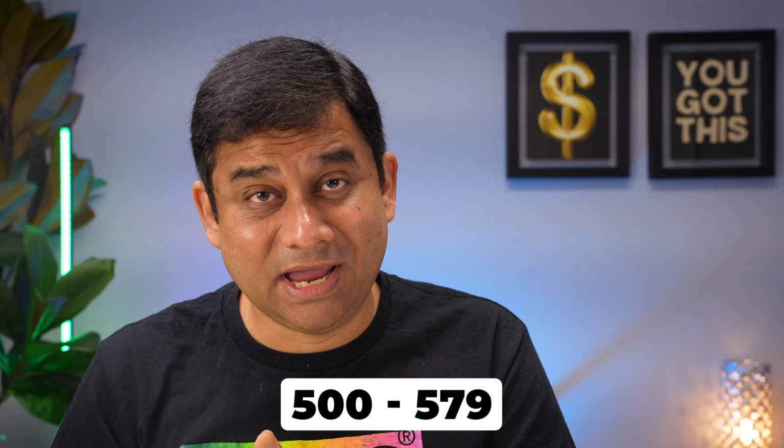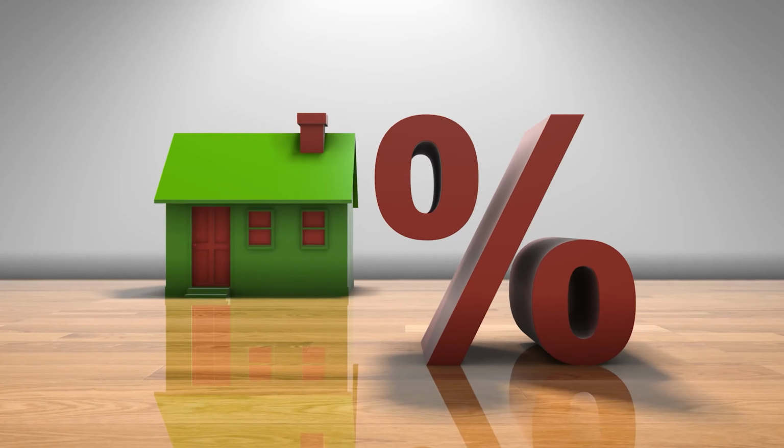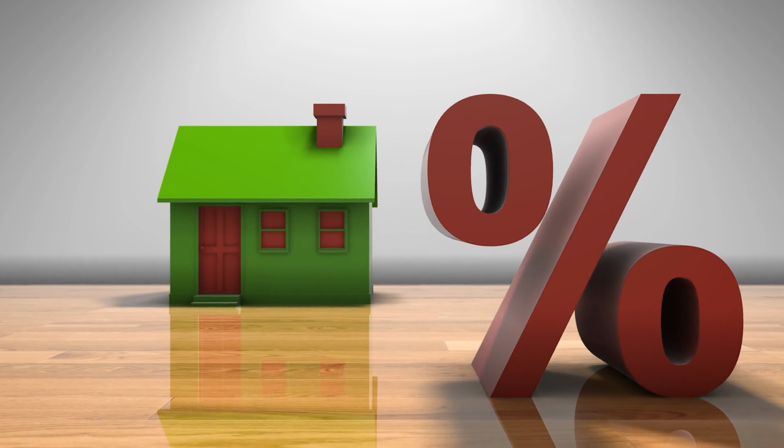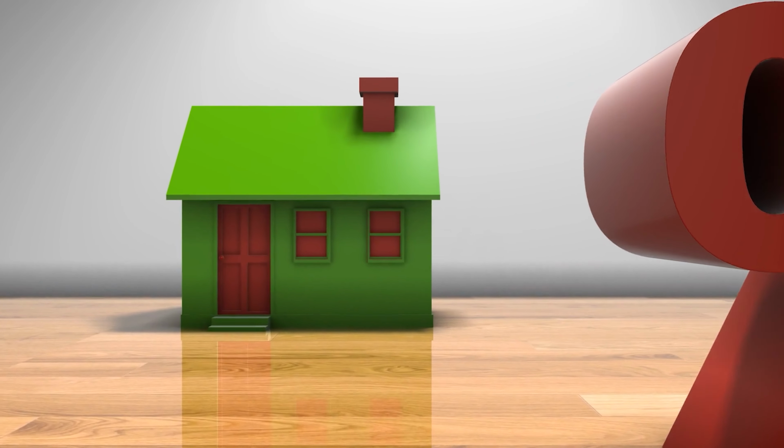But if you have a credit score between 500 and 579, you may still qualify, but then you need to bring at least a 10% down payment. It requires that you did not have any bankruptcy in the last 2 years and any foreclosure in the last 3 years. On debt to income ratio, it allows up to 43%, which is considerably higher and allows you to take a much bigger loan. On the conventional side, typically the lender stops at 35% DTI.